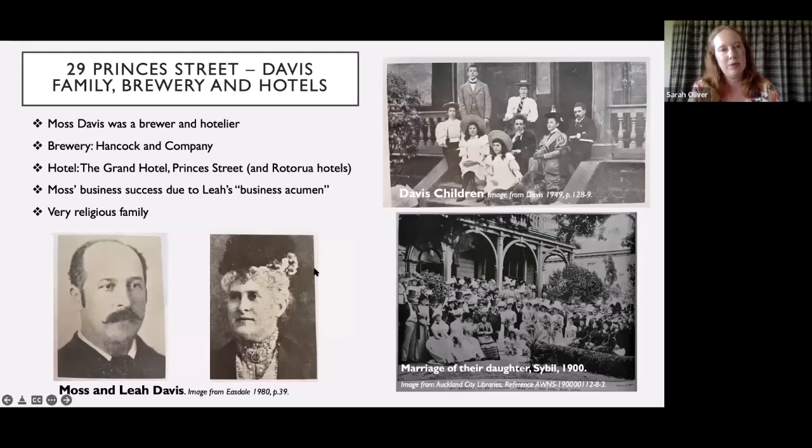Moss Davis was a brewer and a hotelier. He owned the brewery Hancock and Company and the hotel, the Grand Hotel, Princes Street. He also owned Rotorua Hotels, which is where I'm from. Moss's business success, interestingly, was apparently due to Leah's business acumen, which is quite unique for the time, to have a woman being labelled as having business sense. And they were believed to be a very religious family.